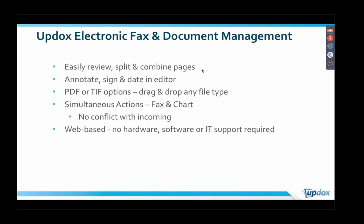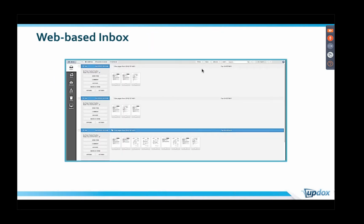Again, web-based, no hardware, software, or IT support required. We make it super simple to get started and even simpler to use. So let's dig a little deeper into the inbox and what this looks like.